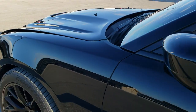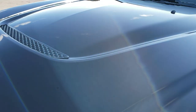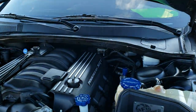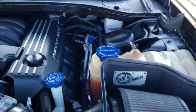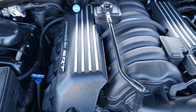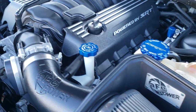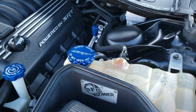And I would personally like to thank you for checking out the video today, and hopefully from this HD video, you'll have been able to tell just how clean this car is all the way around. Inside and out, it has an AFE cold air intake, 6.4 liter, V8 Hemi motor, 470 horsepower. Engine bay is very clean, runs very smooth.